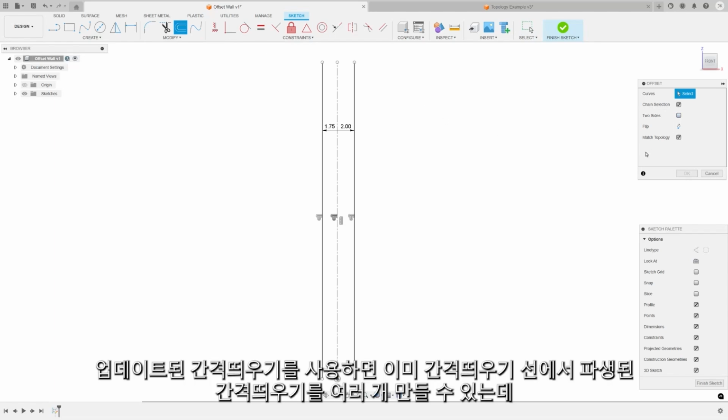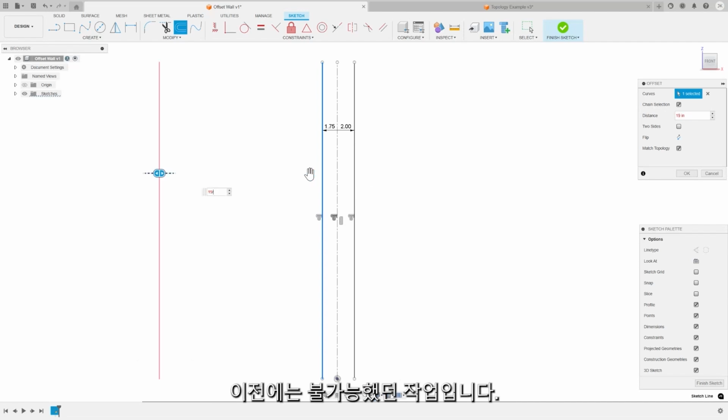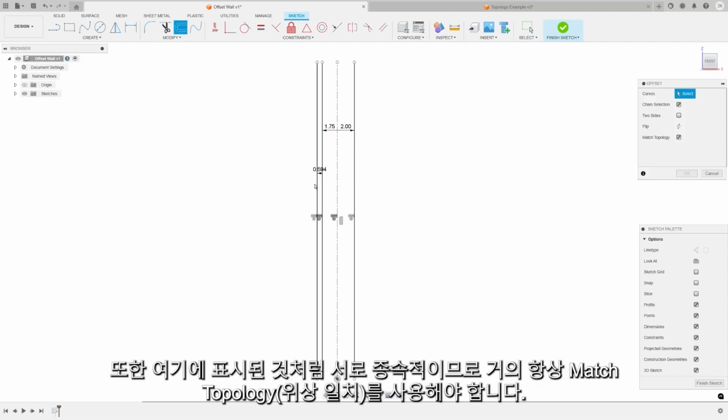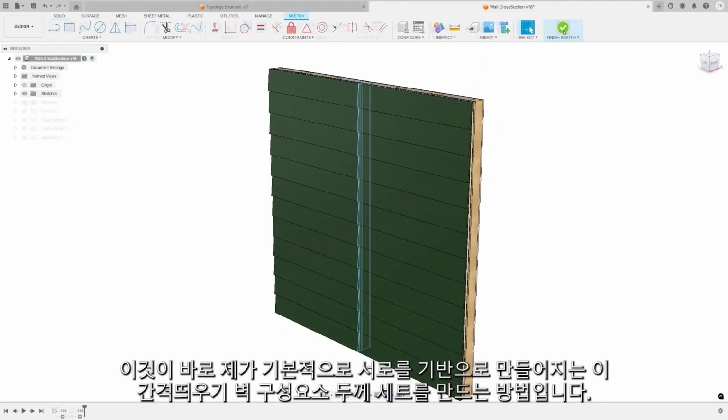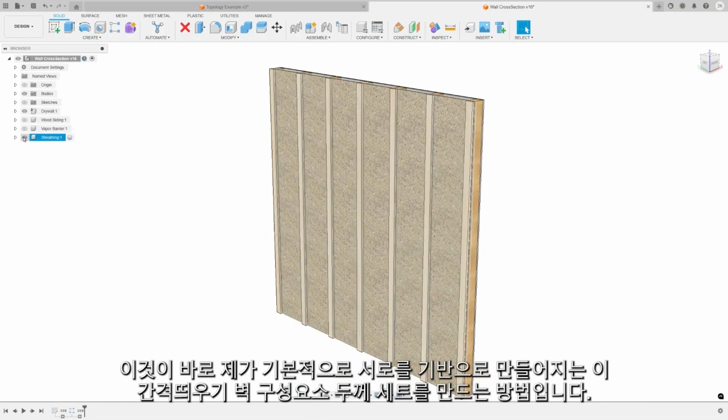The offset of an offset update allows you to create multiple offsets derived from an already offset line, something that previously wasn't possible. I'd also like to note that you should almost always use match topology, as it's dependent on each other, as shown here. This is how I created the set of offset wall component thicknesses that essentially build upon each other.